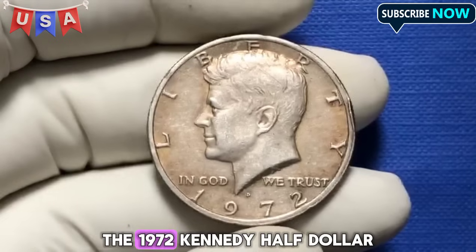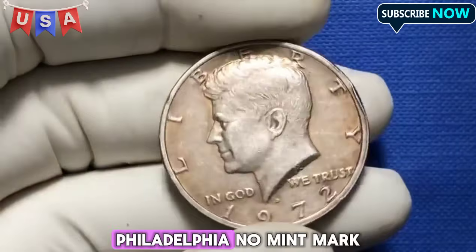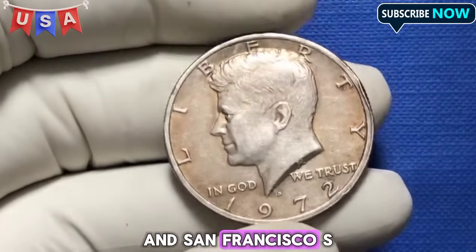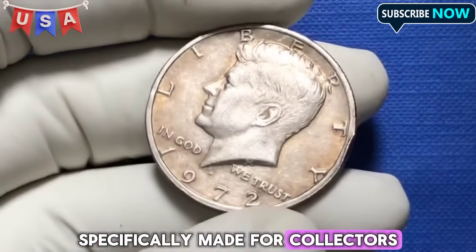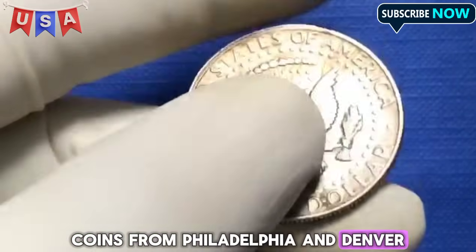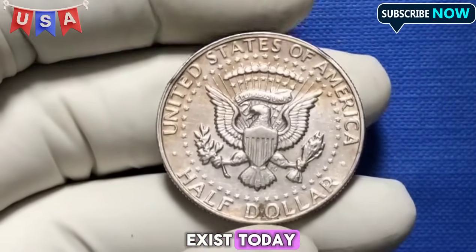The 1972 Kennedy half-dollar was struck at 3 U.S. Mint locations: Philadelphia, no mint mark; Denver, D mint mark; and San Francisco, S mint mark. Coins from the San Francisco Mint were proof coins, specifically made for collectors and known for their stunning mirror-like finish. Coins from Philadelphia and Denver were meant for circulation, but many uncirculated examples exist today.